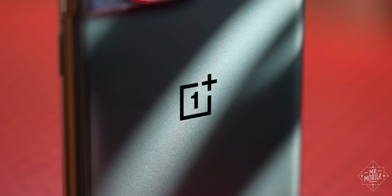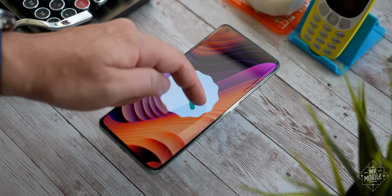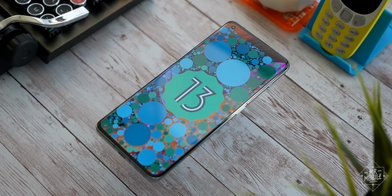Most smartphones follow a predictable path, which is to say they evolve linearly, year after year, adding features and capabilities until they're so capable there's not much more to improve upon. But as OnePlus has reminded us time and again, it does not make most smartphones.